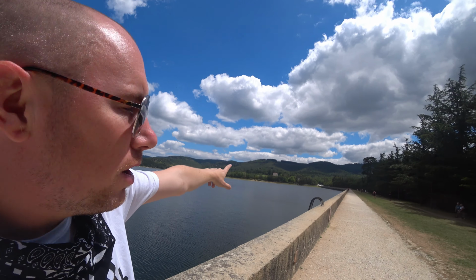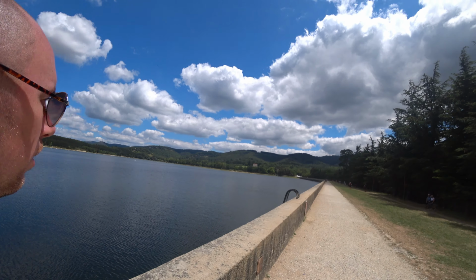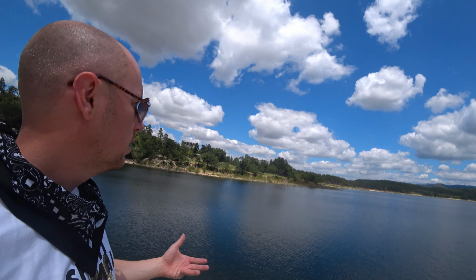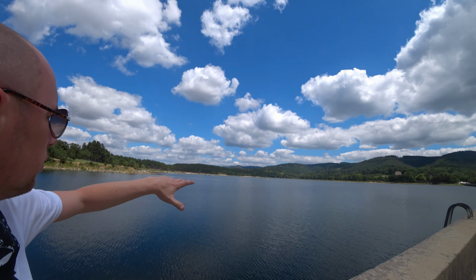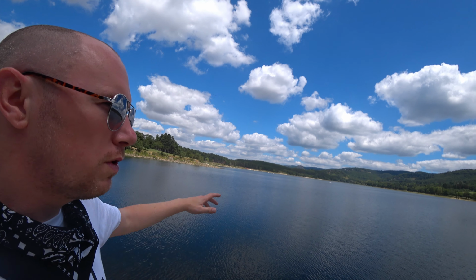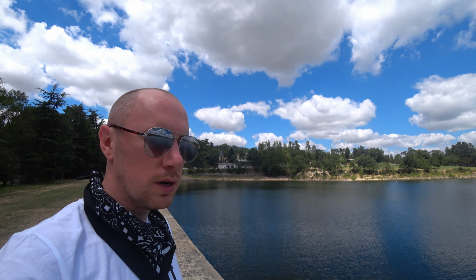There's a big house over there. I don't know if that's someone's chateau or something. I'll have to look it up on the map. Wonderful, wonderful sort of place to spend the day. You can rent boats, you can bring your own boat, of course, and just really get involved. And I think it would probably take just 45 minutes to walk around the lake. And if you get the chance, I urge you to do that. But that's it. That's my little day trip in Revel and Sorèze.